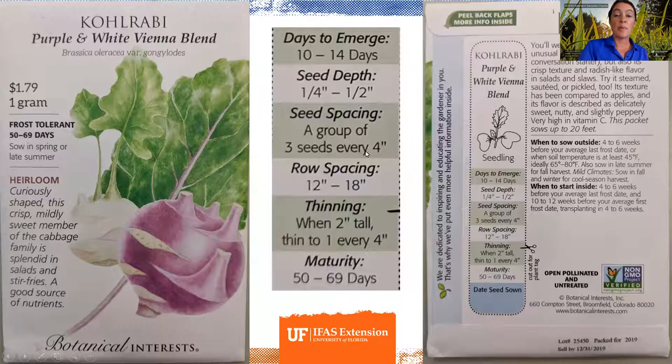And so in terms of spacing information, that's really great information to pull off the back of a seed packet. I do want to highlight, however, that not all information on seed packets is good guidance for Florida. For example, this kohlrabi packet says that it is frost tolerant and that you should sow or plant it in spring or late summer. So if you ever see that particular pairing of words, that it is both frost tolerant and that you should plant it during the summer, you know those directions were not written for Florida, right?